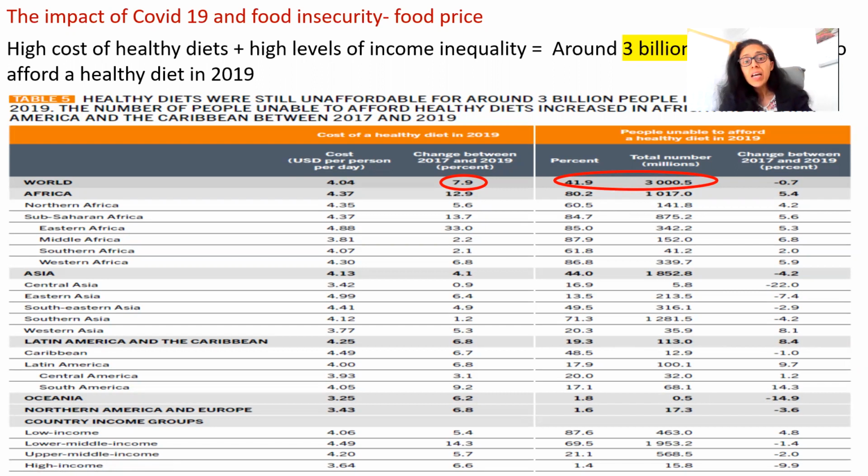And what has been the per day cost of healthy diet? The per day cost of healthy diet has increased by 7.9%. So from 2017 to 2019, there has been an increase of 7.9% in how much a healthy diet costs. Okay. So what is the healthy diet cost? And we are talking about globally over here. It is $4.04 per person per day. And this is an increase of 7.9%.